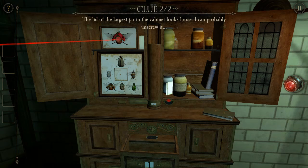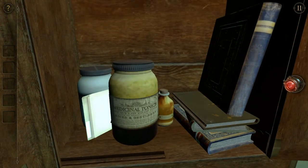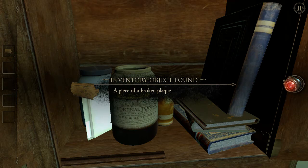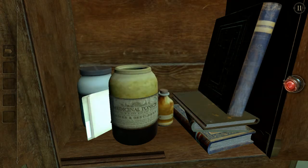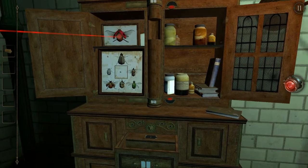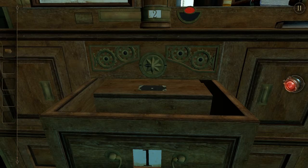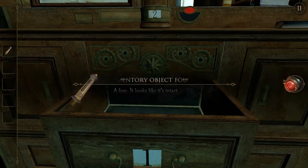The lid of the largest jar in the cabinet looks loose. I can probably unscrew it. A piece of broken plaque. Wait, part of the plaque is missing. Yeah, and I have the rest of it. Ah, look, a new fuse! It looks like it's intact.